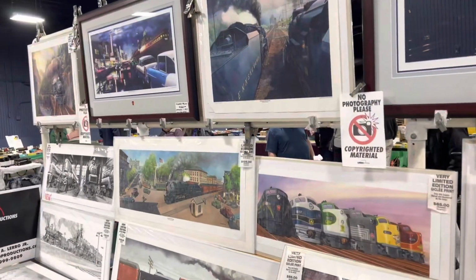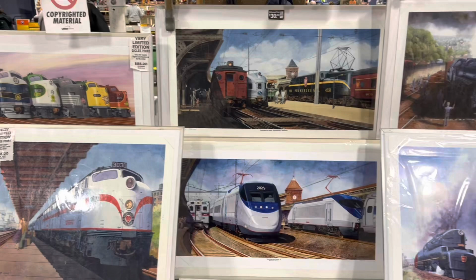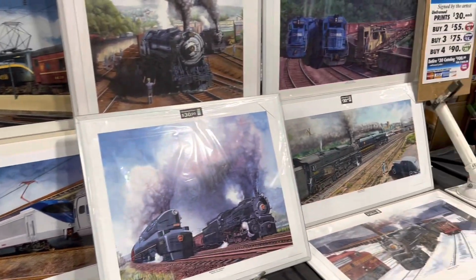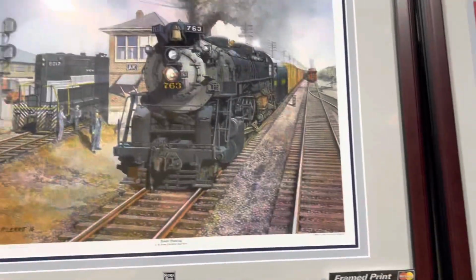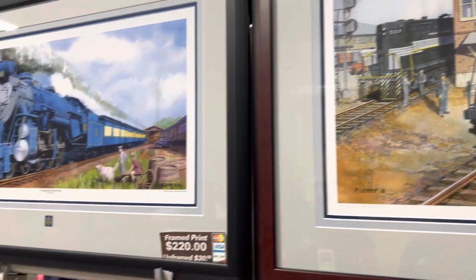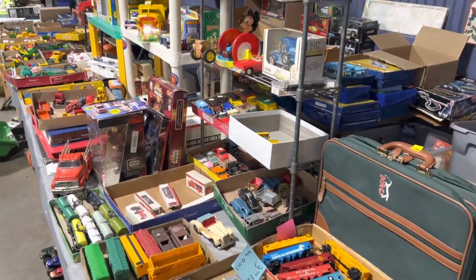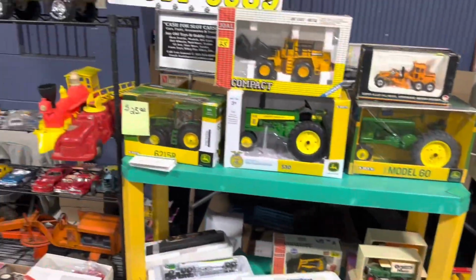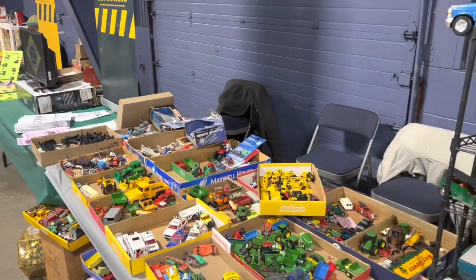These are great. I think I showed you this before from another show, but these are beautiful prints. I like that Amtrak. All right, he does have a Nickel Plate, so I'm going to be getting a Nickel Plate one. Oh, these are for your turnover. This is what he told me. Once again, this is a model train and toy show.